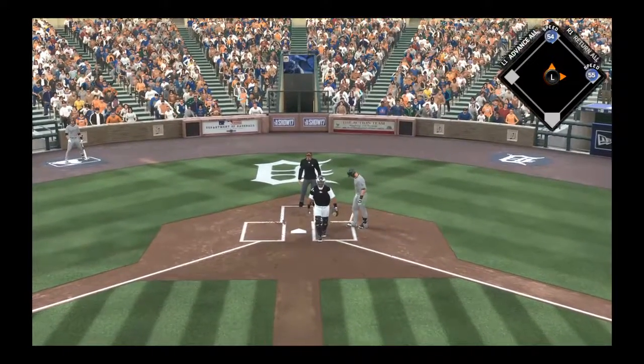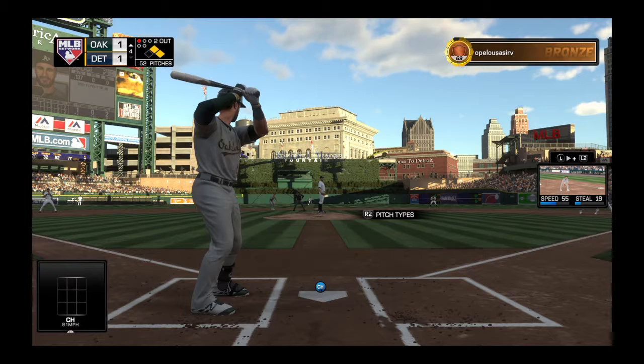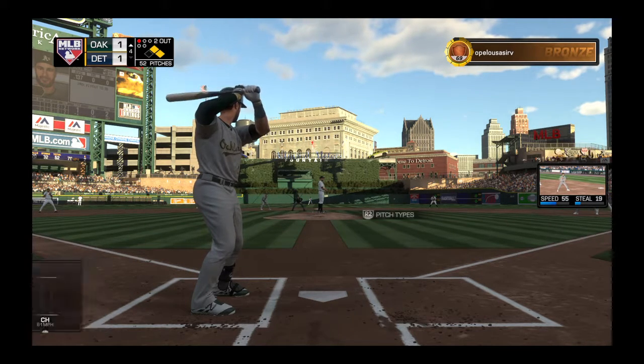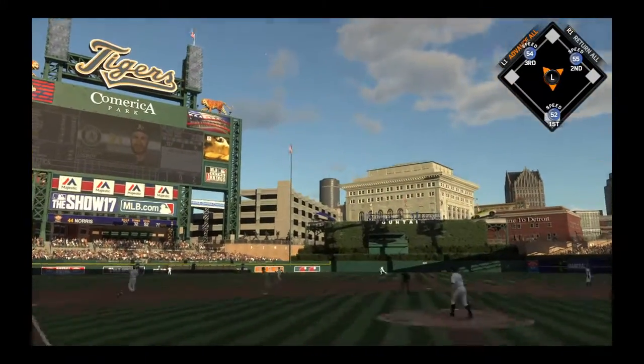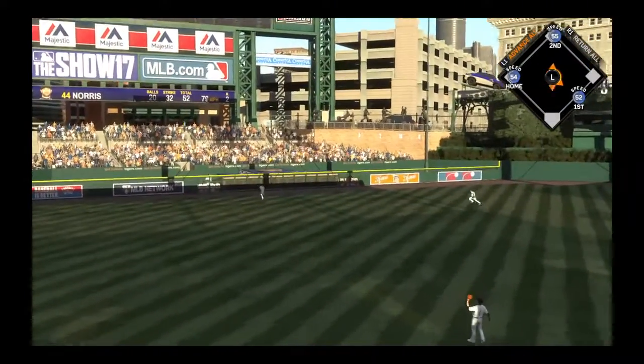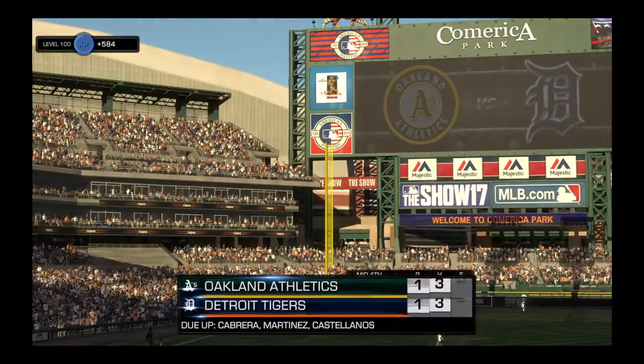In the dirt here. Good job to corral this quickly as the runners hold on. Good lead off second there. Now the pitch. Pulls this one in the air out to left. Martin on the move. And that ends the inning.